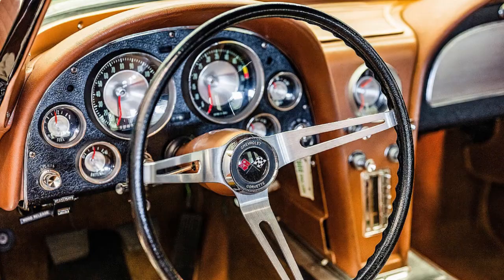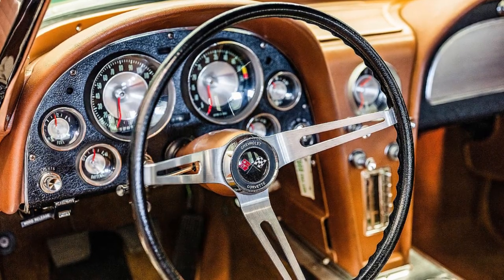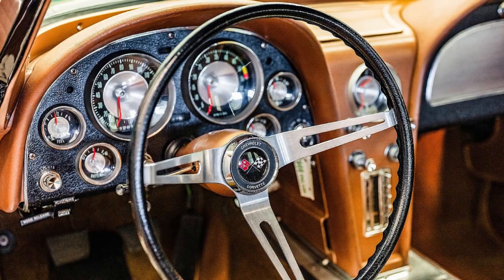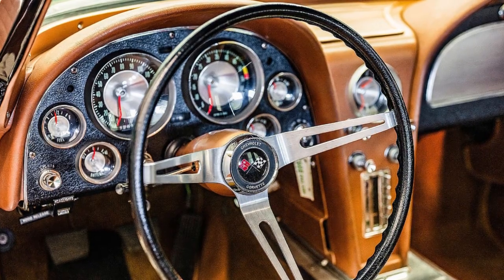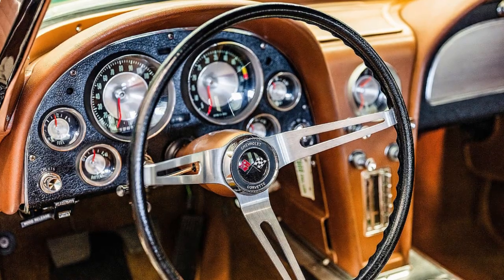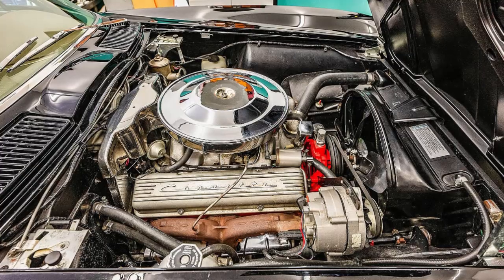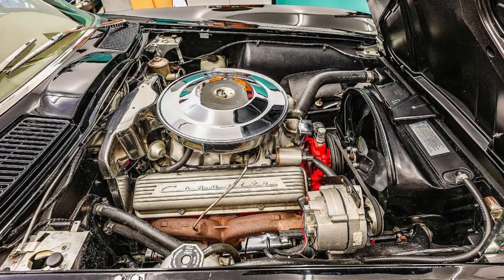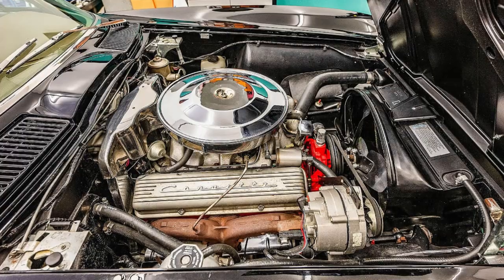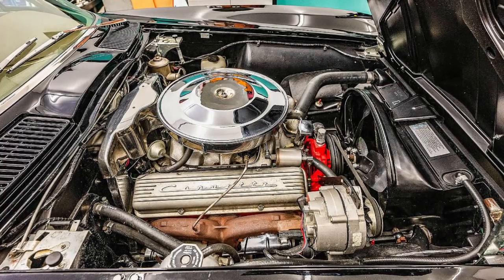The 1963 Chevrolet Corvette split window coupe is not just a classic car. It is an icon of design, a historical symbol, and an everlasting work of automotive art. From its sleek black exterior with the split rear window, to its authentic tan interior, to its powerful 327 V8, every detail reflects the golden age of American motoring.